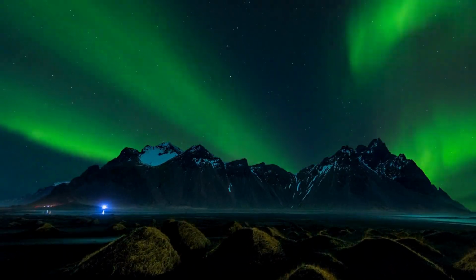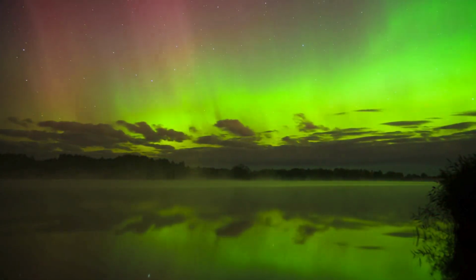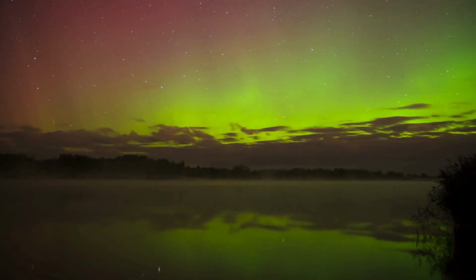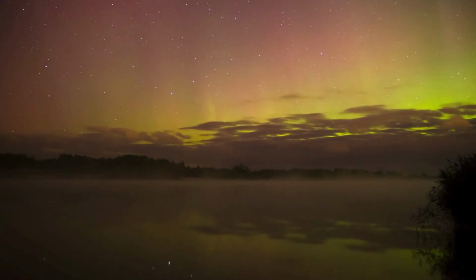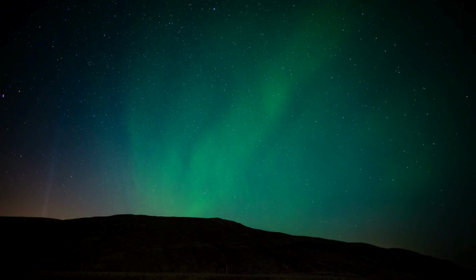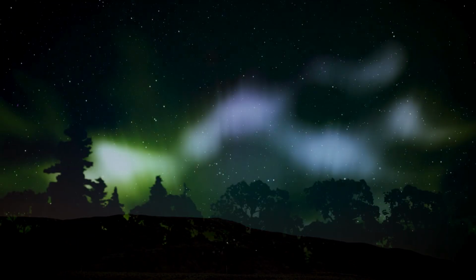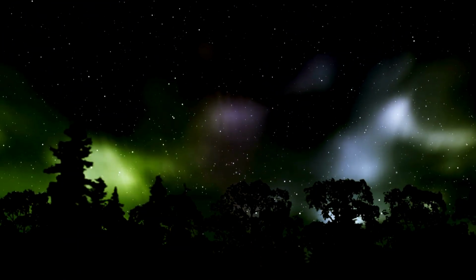Focus manually. Autofocus can struggle in low light conditions, so it's best to switch to manual focus and set it to infinity. Dress warmly. Northern Lights photography often involves long periods of waiting in freezing temperatures, so wear appropriate clothing to stay comfortable.